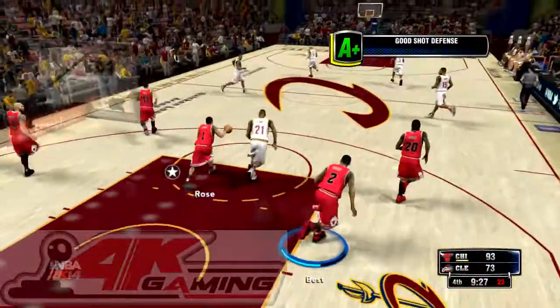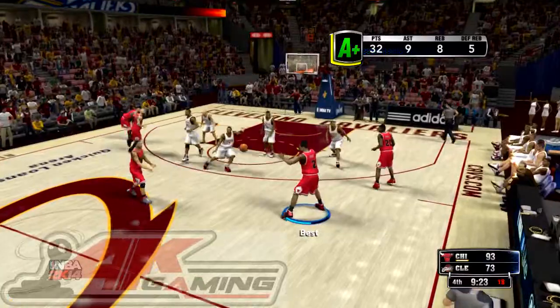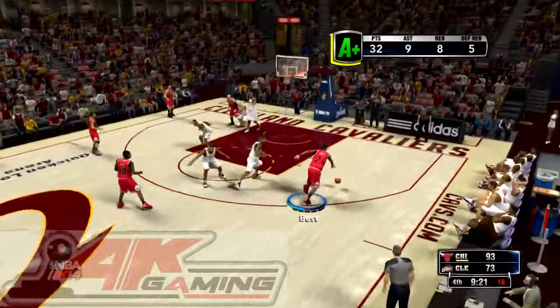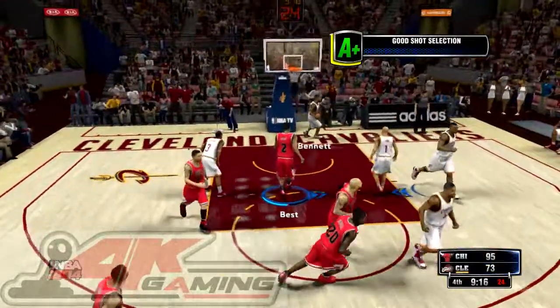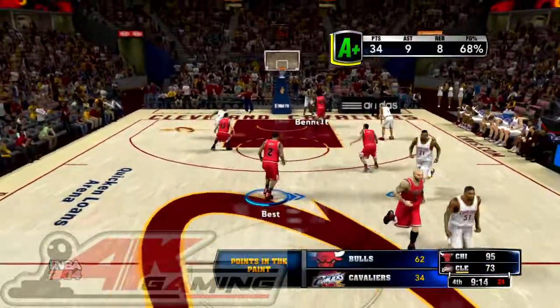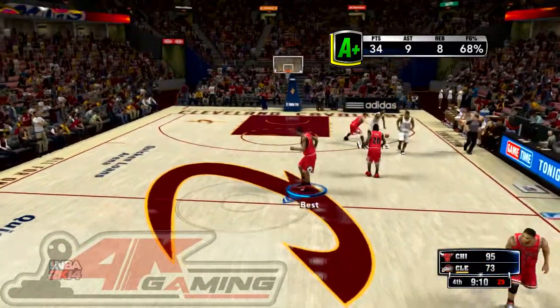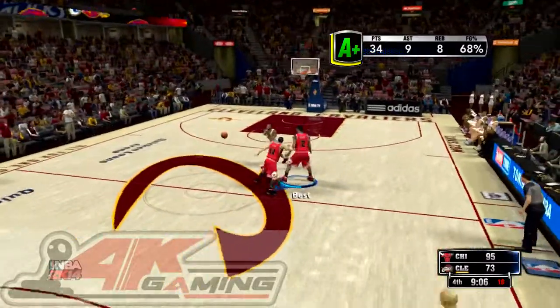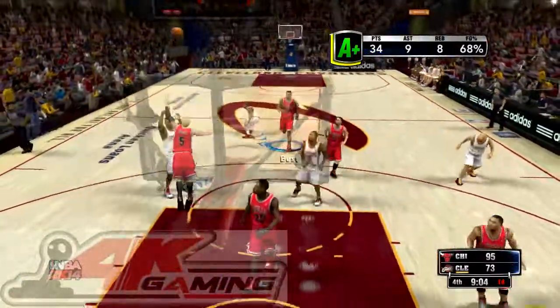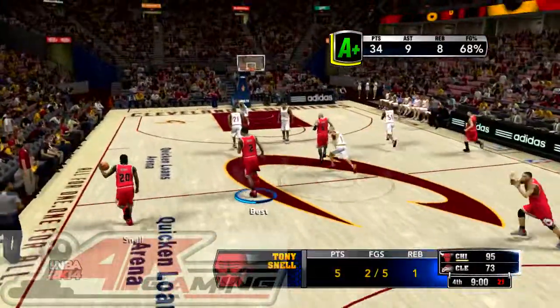Rebounded by Rose. Rose has got his 3rd rebound tonight. And there's the pass to Best. Banked in off the glass. Flash has got 34 points. I think they need to get much more disruptive defensively. They can't just keep allowing these easy baskets. I agree. They need more energy in the post, maybe some double teaming. They've got to get their defense in gear. The Bulls leading by 22.